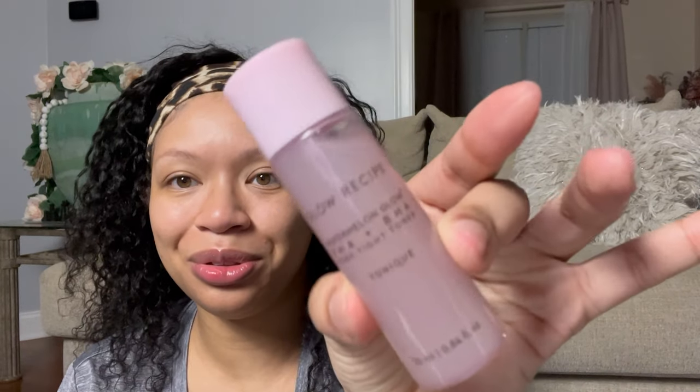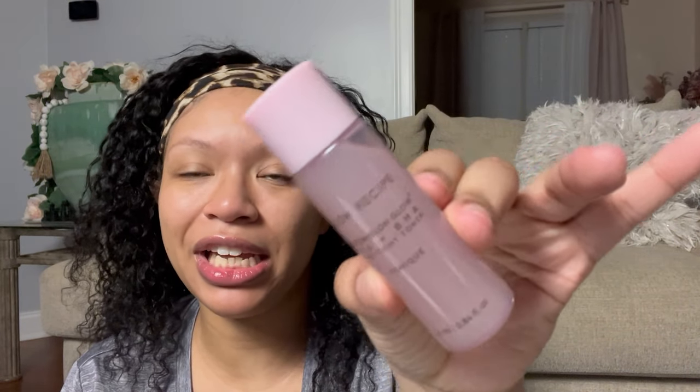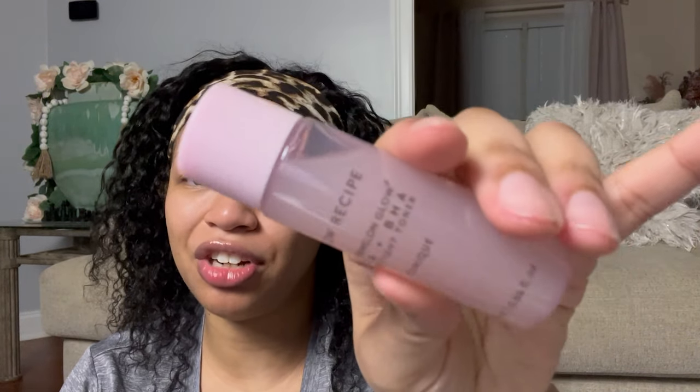And the last thing that I'm pulling out is by Glow Recipe. And this is the Watermelon Glow PHA plus BHA Pore Tight Toner. Ooh, very cute and itty bitty. I actually like the things that I've gotten from Glow Recipe. I have their cleanser and it's been really nice. I got it in a Glossy Box. I actually have two of the little itty bitty ones from a Glossy Box. So I'm very excited to try their toner.